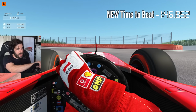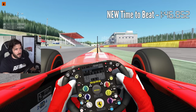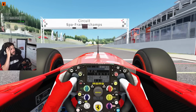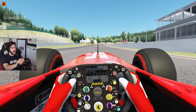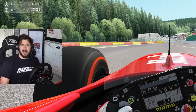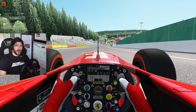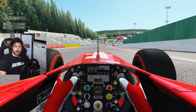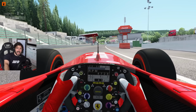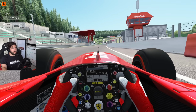I thought I braked too late there, and I stopped just in time. Oh my god, look at the time. What the f? That cannot be right. 1:37? That is very, very, very fast. That is lap record destroyed fast. That's 919 Evo beating fast.